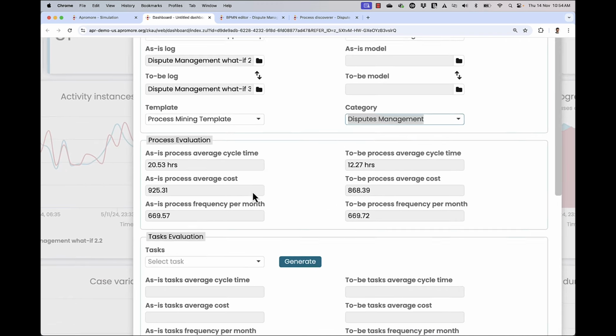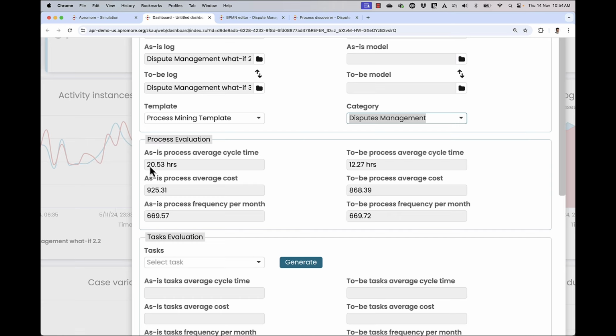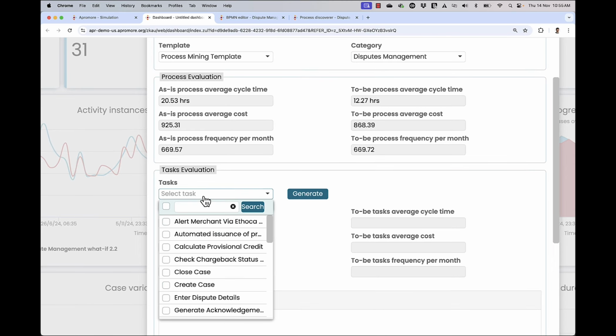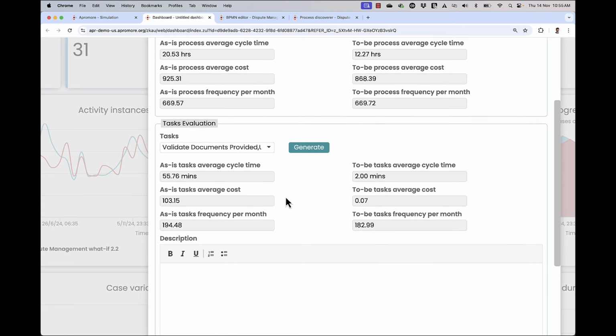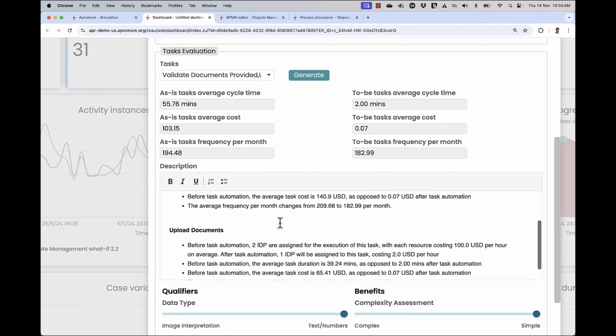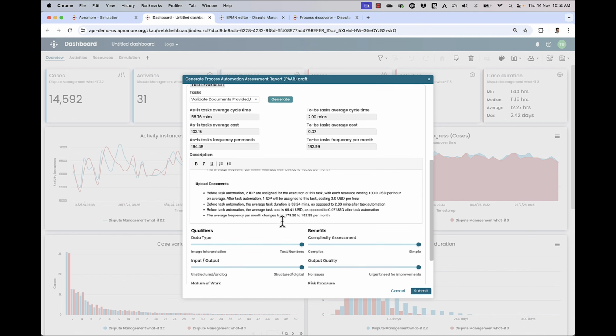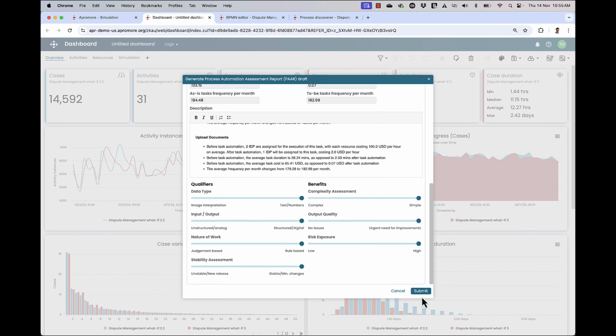So the report gives me statistics at the level of the process, what was the as-is average cycle time, and what is that to be in light of implementing the bot and the IDP. What was the average cost before and after, and what was the monthly frequency before and after. And I can generate dedicated statistics also for the tasks that I'm contemplating to automate. The report is going to generate the dedicated statistics and provide the details in years. And all this metadata is going to be transferred to MuleSoft's RPA Manager. I can also set qualifiers and benefits and then submit the report.